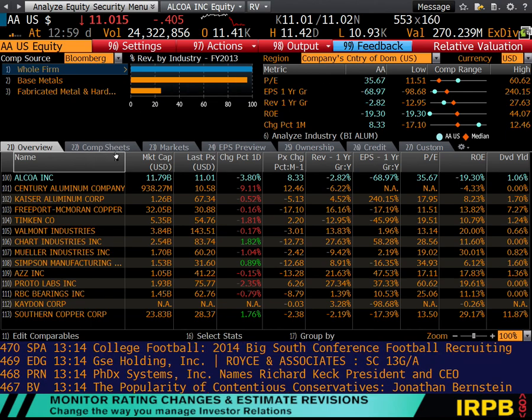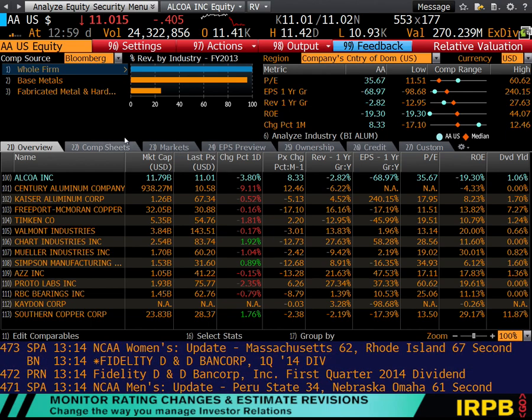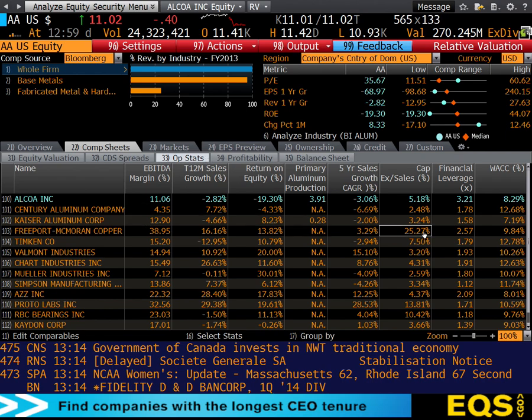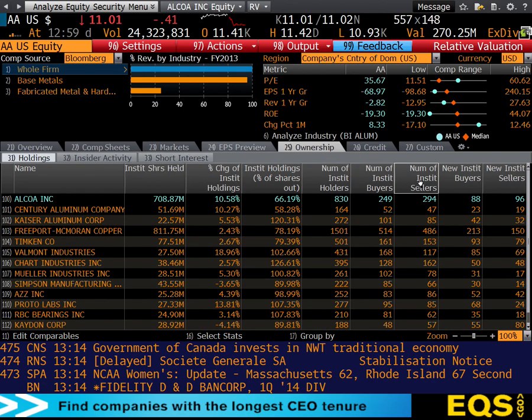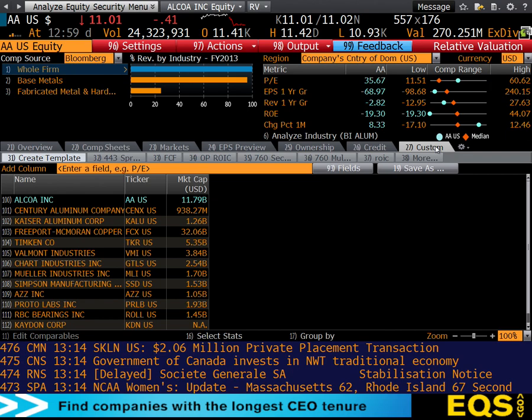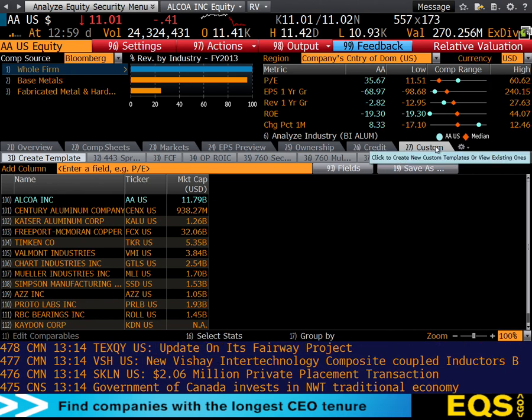What I can then do is there's a series of tabs. So on the series of tabs, I can see some data as I go to different tabs. So for example, comp sheets, I can go to operating stats, and here's a bunch of operating statistics. I can click on ownership, and here's some ownership data. I can click on credit, and here's all the credit ratings of all the peers, right? And then what we're going to do is I can click on custom, and I can quickly create my own custom screens.